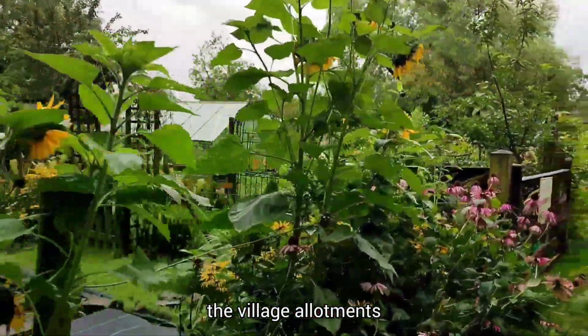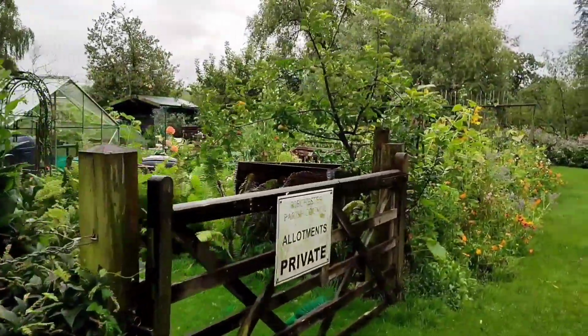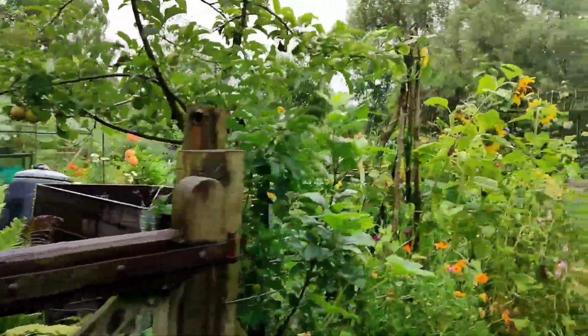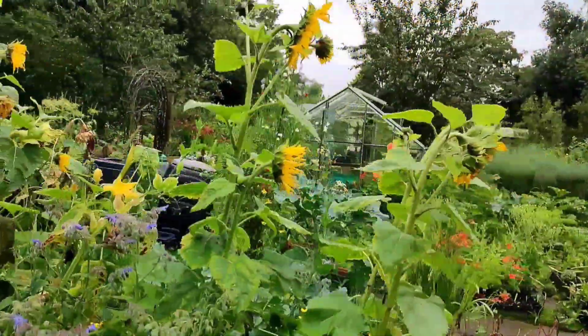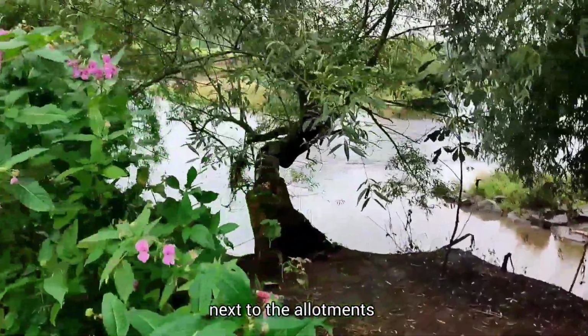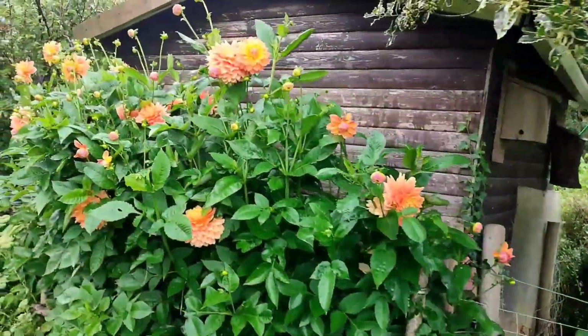These are the allotments of Ribchester, where people grow flowers, vegetables, fruits, whatever they grow. Just little things. Quite beautiful. That's where we were swimming last summer, and this time there's loads of water there. It's not as warm.